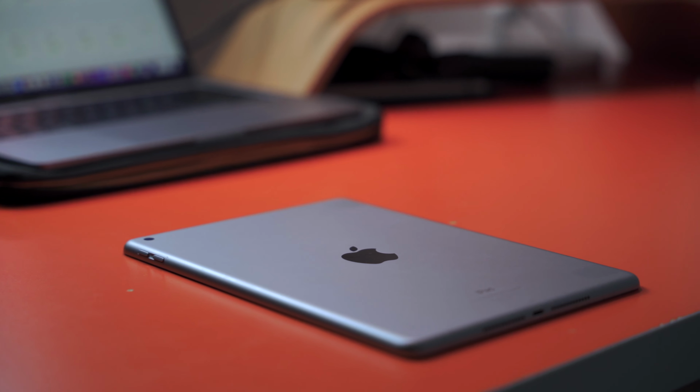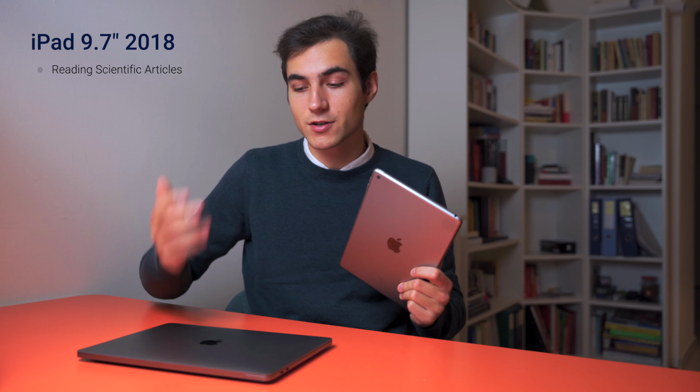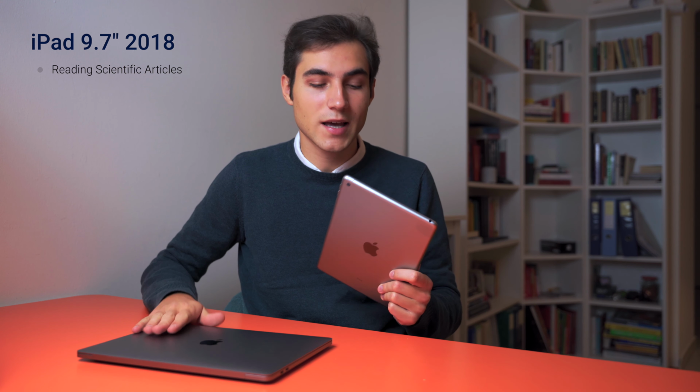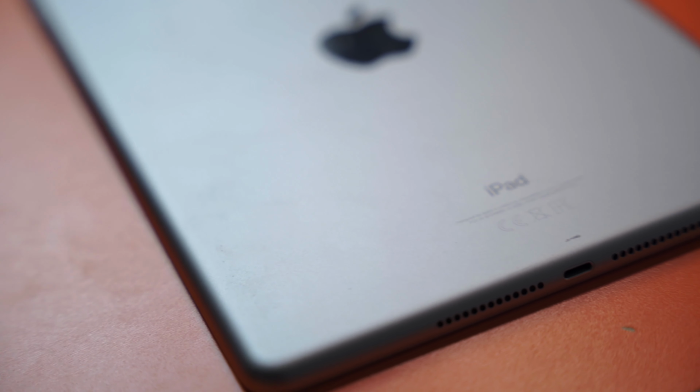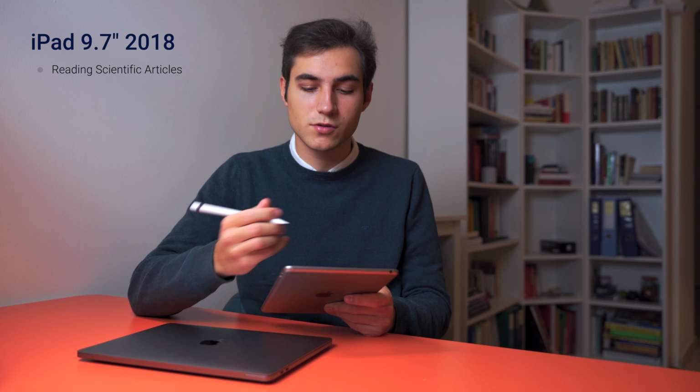Alright, so next on the list is my 9.7-inch iPad from 2018. This 2018 iPad serves me very well in two or three very specific situations. The first one is when I want to read scientific articles in a more relaxed way than reading them on my laptop screen. What I usually do is AirDrop the journal articles from my laptop to the iPad, and then I take the Apple Pencil and use it to underline and make notes on top of that document directly.